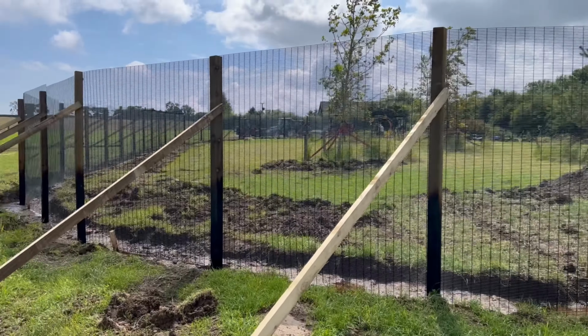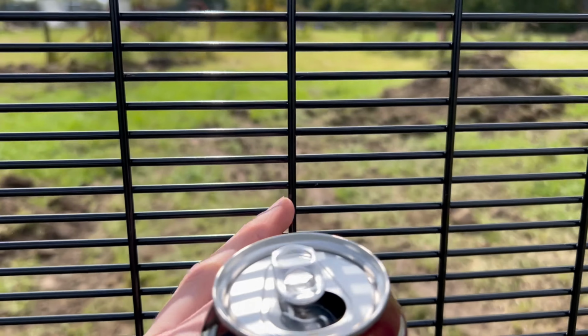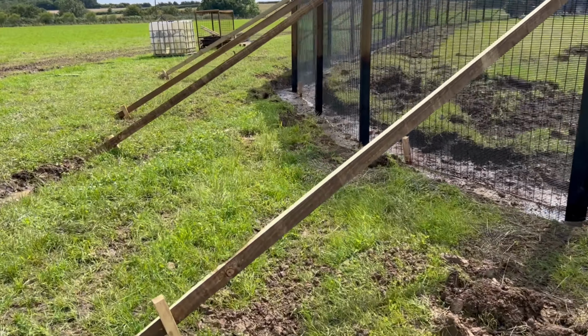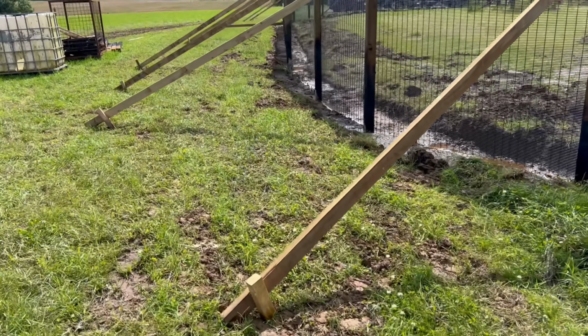So they're all pre-painted and they're painted in black, so that means that you can kind of see through them. And they're quite thick. All of these rails that you can see sticking out the back, they're just temporary, just while the concrete sets in the base of the posts.